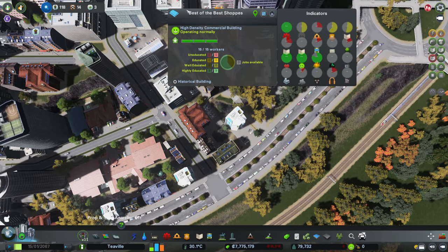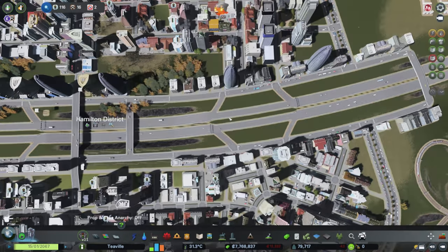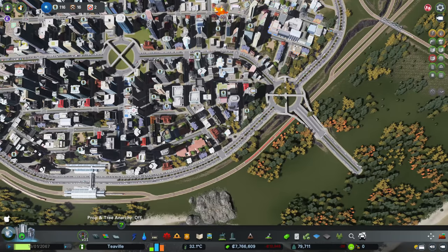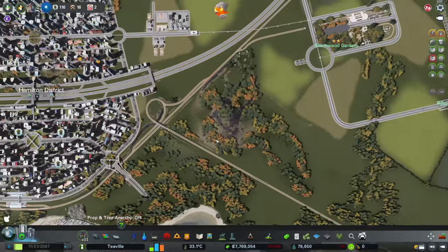And was it these ones here? High density, 0, 0, 6, and 9. There we go. So these need more well-educated and highly educated. Yeah, so that makes sense. So even though some of them can work in these low-density shops, they're better off in the high-density ones. And then if we have a look at the office buildings, again, lots and lots of highly educated. So that is what we need.